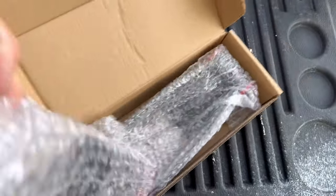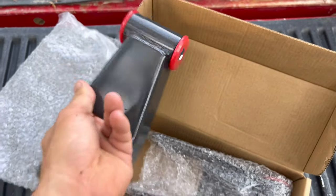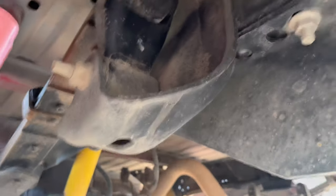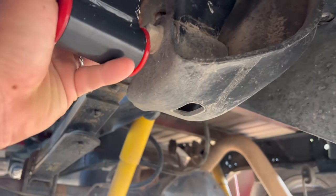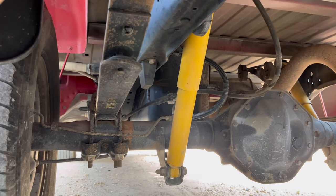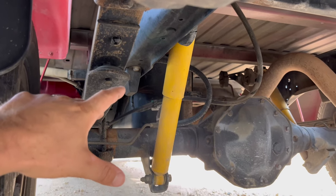So here they are. They look like any typical shackles for dropping I've seen. Wonder if they fit. Let's compare. Oh, we gotta go way in there. All right. Let's see. So there's our factory one. This sucker will go in place right there. That's easy enough, and it shouldn't put us in our bump stop right there. We'll be there, but not there, you know.